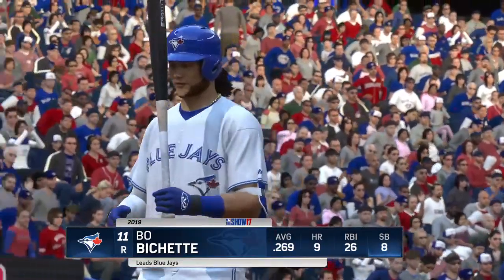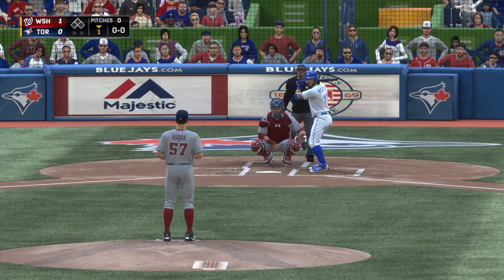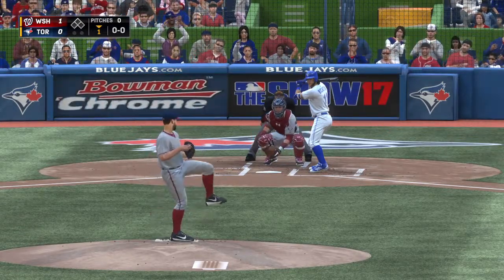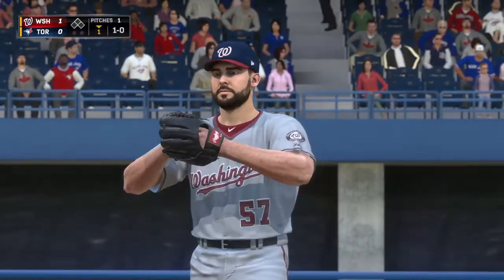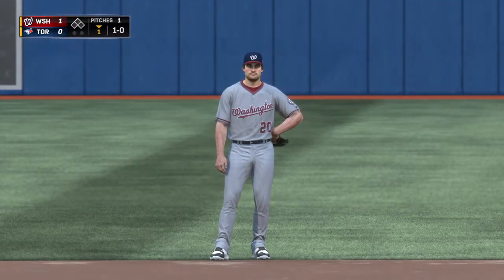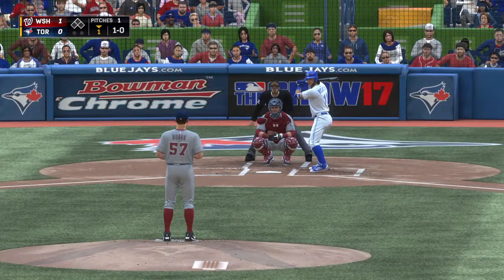Digging in now, Bichette. He'll lead things off here in the bottom half of the first. Here's a 2-seamer inside to start the at-bat. It's 1-0. Harold, these Nationals, as they enter play here tonight, they suffered a bit of a setback last time out, but not to worry. They're still 6-2 over their previous 8 ball games.